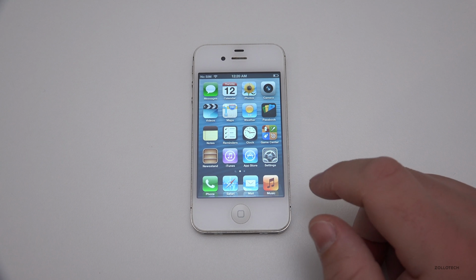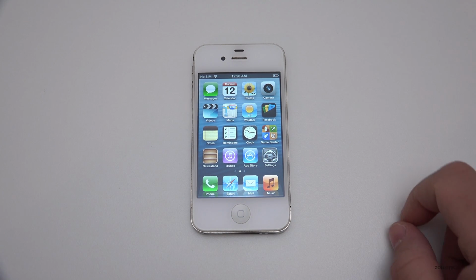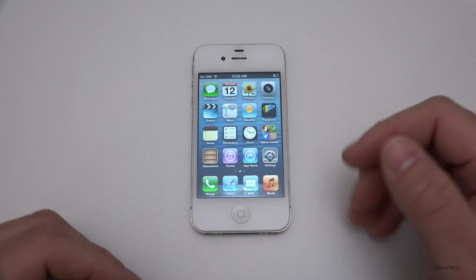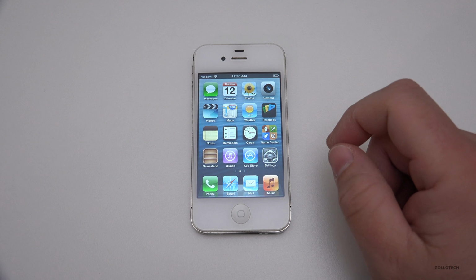But let me know what you think of iOS 6 versus iOS 7 and newer. What do you think as far as the speed? What are your memories as far as the older iPhones go? I have pretty positive memories about them, about all of them, and especially the iPhone 4 and 4S.